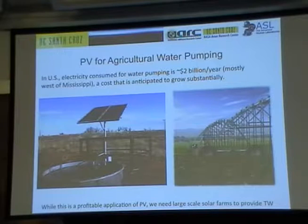Most of you probably know that one of the early applications of photovoltaics, which was quite successful, was photovoltaics for pumping water, both for livestock and for fields. In California, this is of interest because the electricity cost for pumping water for agriculture is about $2 billion a year, of which about 70% is spent in California. Those numbers are anticipated to grow substantially, particularly with things like droughts occurring on the grid. So this is an interesting application of PV for ag. However, I'm not going to talk about it today because it's not going to get you to terawatt numbers. So the question is, what can we do that gives more penetration than what you can do with just water?